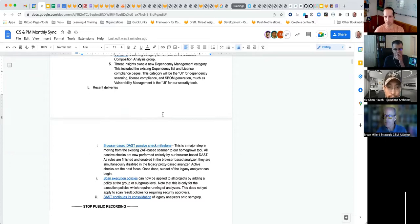So passive checks are now done. Active checks are going to be the next area of focus. So this is a pretty important milestone for that, and for having our own homegrown DAST solution. So that's pretty cool. They've also been doing a ton of performance tuning on these in the background. I know they've managed to achieve a lower level of false positives than what we get from the existing tool, as well as better speed. And of course, this being browser-based, it is much better suited to modern applications like single page applications than the proxy-based solution. So this is really a unique tool in the space. They're pretty excited about that.